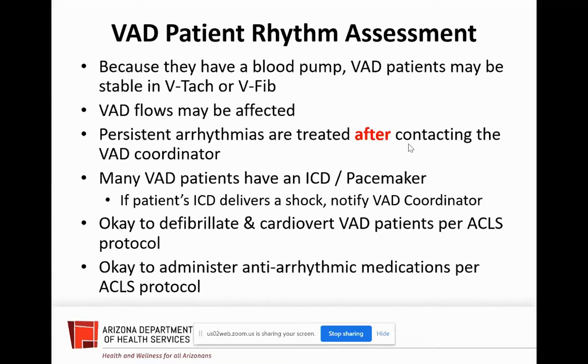Like I mentioned before, many patients have an ICD or pacemaker. If you're with the patient and their ICD delivers a shock, please call us. You are okay to defibrillate and cardiovert per ACLS protocol. That is not going to harm the patient and is not going to harm the device. And it is also okay to administer antiarrhythmic medications.